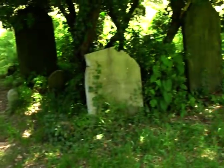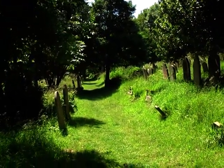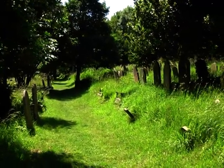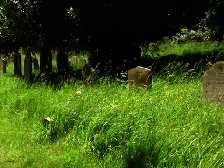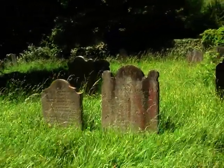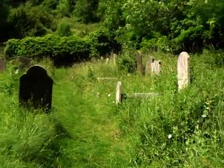And I'll just pan round so you can have a view down the centre pathway running north to south. Cowgate Cemetery is now a nature reserve. They found a particular type of garden dormouse here, a small colony of them.